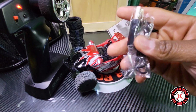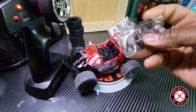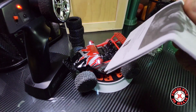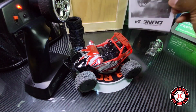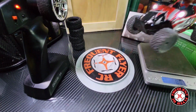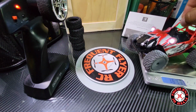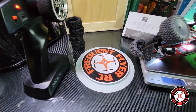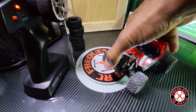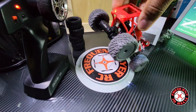So it comes with this USB charger here and this instruction manual. And it's a fold-out instruction manual. This guy is quite a blast to run indoors when it's cold outside. Let's see, it weighs... let's turn it upside down. 126 grams. It has this little bumper on the front there. No bumper on the back. So let's go check it out.